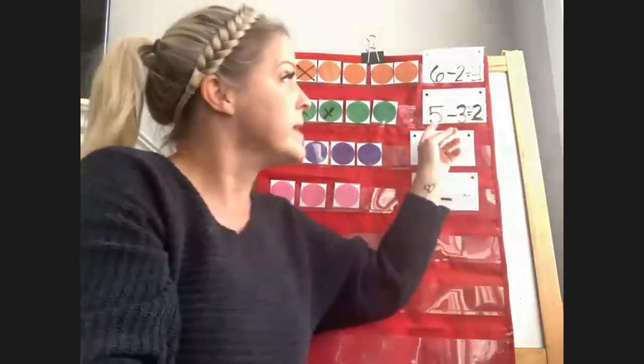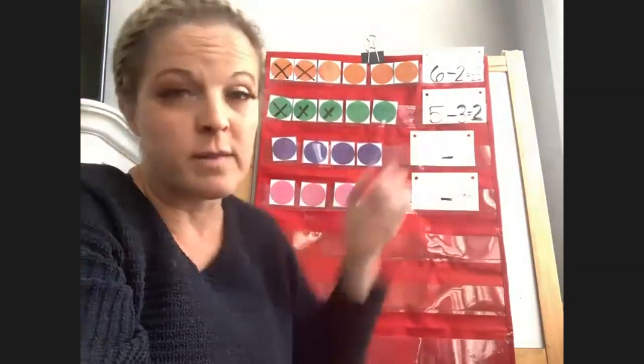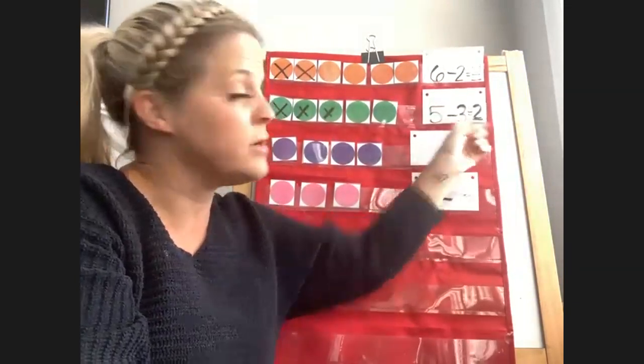All right, let's read our number sentence together. Here we go. 5 minus 3 equals 2. We can read it a different way too. 5 take away 3 equals 2.